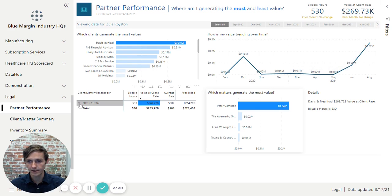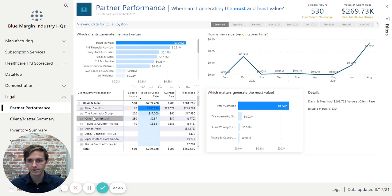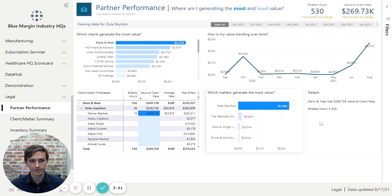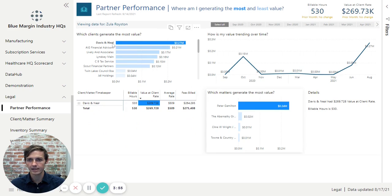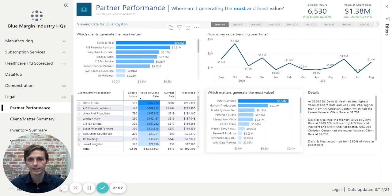And on the bottom left here, you could drill down to the particular matters that make up the value for that client. And here I can see that this top matter, Peter Gamilton, is generating a large percentage of the value for that client. So I can click down here, and now I can see which timekeeper is responsible for that value. Again, this is available as additional details on the bottom right. This view is fairly simple, but it just allows a quick overview of a lawyer's book of business so that they can get a better sense of how they're doing.